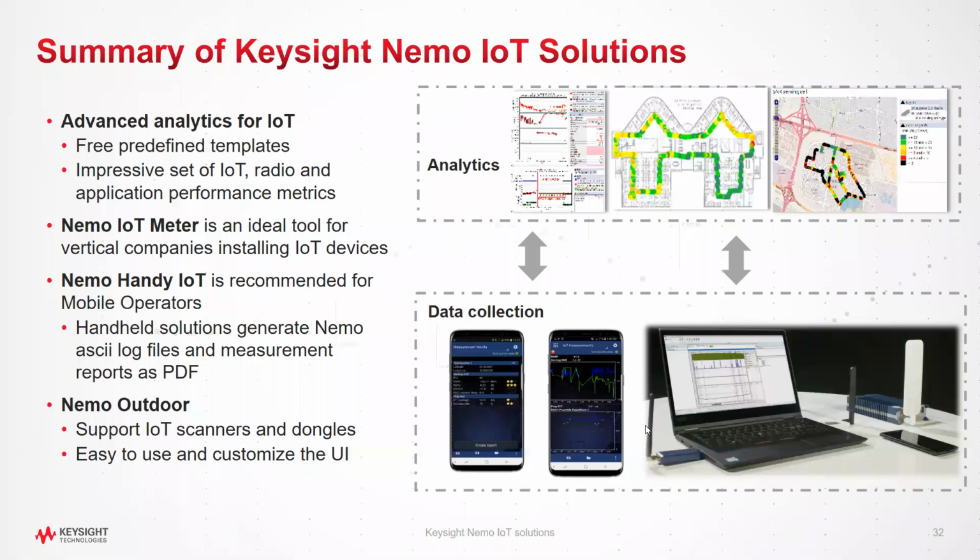But if you wanted to benchmark across multiple networks, at that point the laptop-based solution is the more efficient way, because you can connect up to 8 devices and benchmark up to 8 different networks. But you could still walk around with 2 IoT meters, and even from a price point, it is very efficient when it comes to IoT meters. So you could walk around with 2 IoT meters to capture 2 different networks.